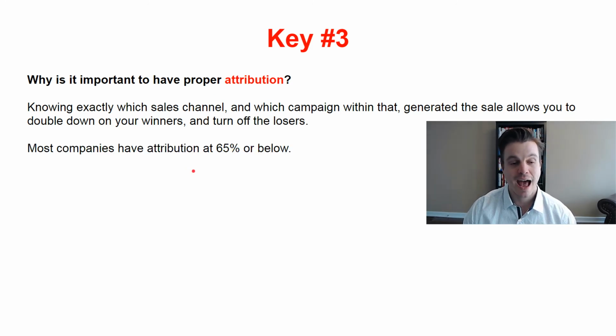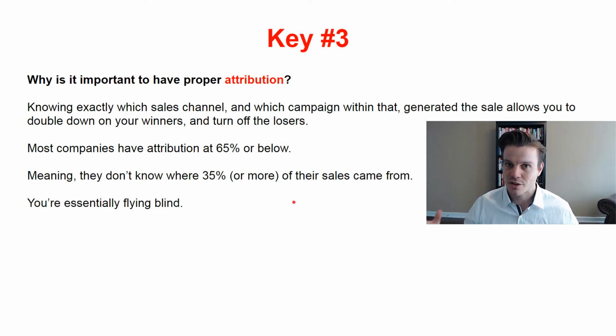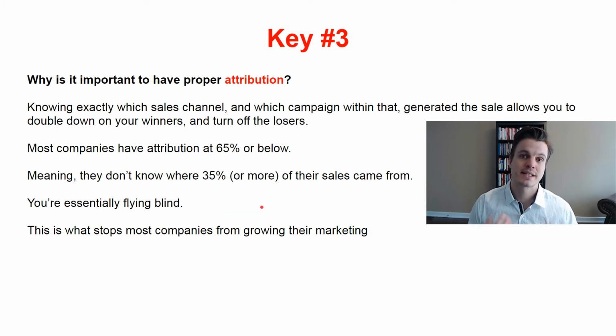So most companies have an attribution number of 65% or below, right? Meaning they don't know where 35% or more of their sales are coming from. So you're essentially flying blind. This is actually what stops most companies from growing their marketing, their business, right? Because imagine you're spending $100K a month on advertising. At best, $35,000 of it, you don't know where it's going, right?